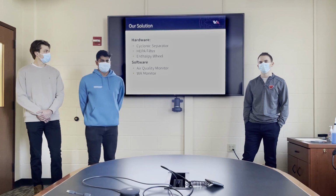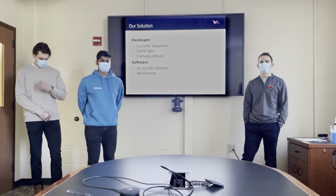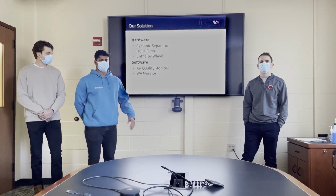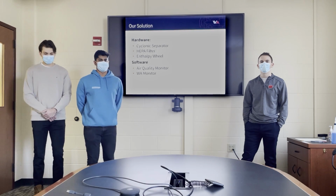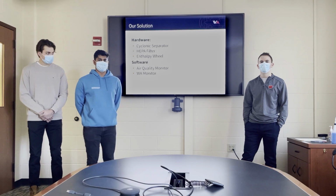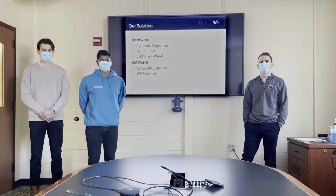So to address this problem, we have a few solutions that are broadly categorized into the hardware and software groups. Within the hardware group, we have the Cyclonic Separator, HEPA Filter, and the Enthalpy Wheel, and within the software group, we have the Air Quality Monitor and the WM Monitor.